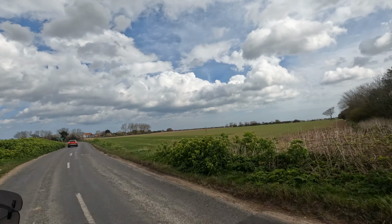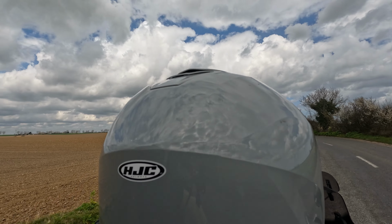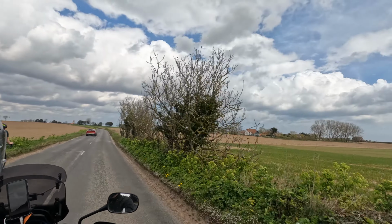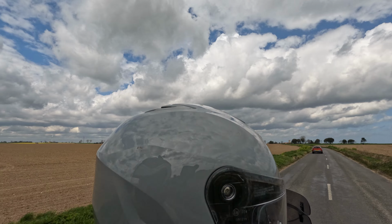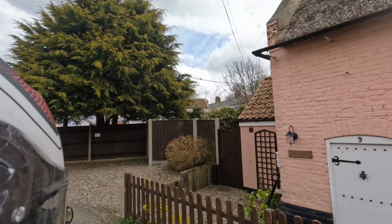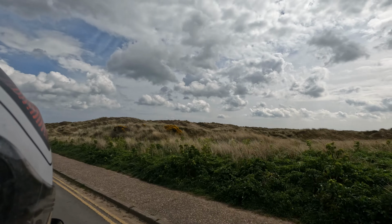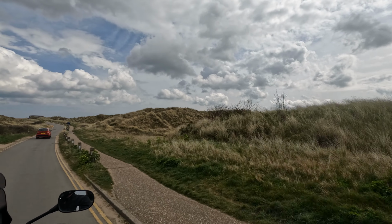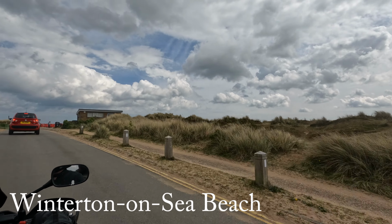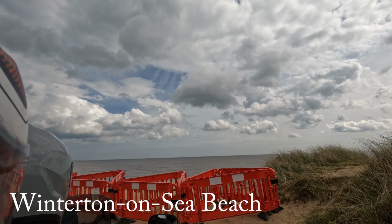Typical Norfolk countryside. Fields with hardly any hedges come up to the road. And windmills, that's a modern windmill. If you're careful, you might spot an old windmill. Is that where the road's gone into the sea? No.